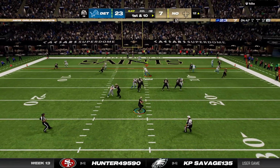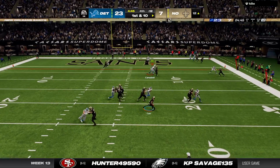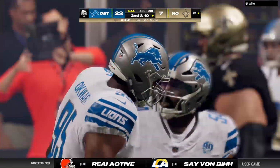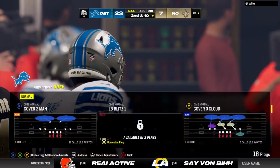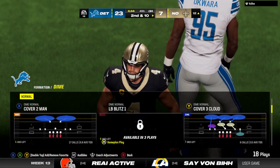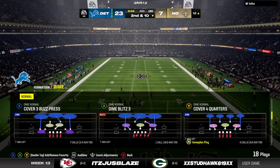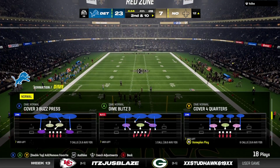Carr now on 1st down. Escaping the pressure right, and he just throws this one away. Smart decision here this close to the end zone, and it brings up 2nd down. And a smart play there. He's probably saying, I wish I would have done that on the last drive instead of throwing the interception.